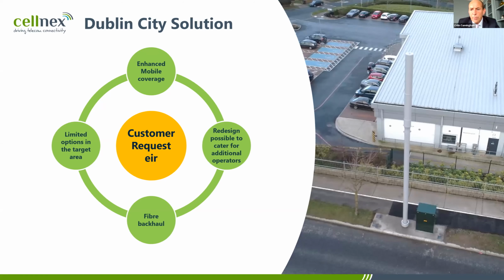The second example here is a site in Dublin, and this again was another request that we had from Air Mobile, and this particular area was actually targeting new coverage. So there was no existing site in the area, so it was a brand new coverage area for Air. Again, quite a residential area. There were some commercial buildings available, but as you can see from the picture there, the commercial buildings that were available were actually underneath the level of the road. So using the rooftop available in the area was really not an option because the height was not there.